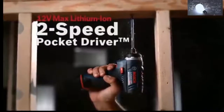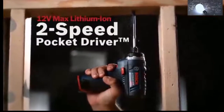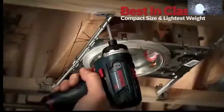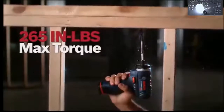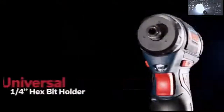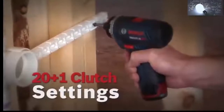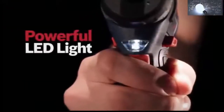The Bosch 12-volt max lithium-ion 2-speed pocket driver. Big power in a small package. Best-in-class compact size and lightest weight. Powerful 2-speed gearbox. 265 inch-pounds of max torque. Universal quarter-inch hex bit holder. 20-plus one-clutch settings. Powerful LED work light.